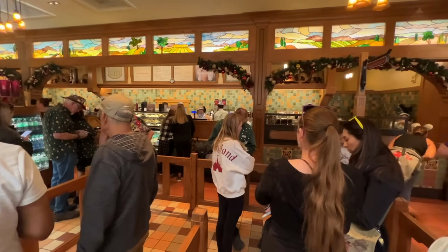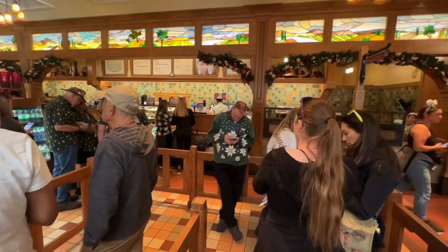Well, we are kicking off our morning here at Disney California Adventure at the Fiddler Fifer Practical Cafe to get something I didn't know you could get at DCA. I'm so excited. This is probably the most iconic Disney Christmas snack you can get, but you need to come here first thing in the morning to get it because they may sell out. There is no mobile order here, so unfortunately you do have to wait in the standby line.